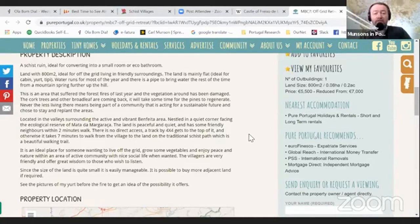There's quite a vibrant expat community there, veering towards ecological interest and sustainability in Benfeita. Visited that lovely little village, which is in quite a steep valley, but it's beautiful. They're absolutely beautiful. The kids paddled in the little stream that runs through. There's a nice kind of football pitch, basketball court that the kids can play in as well. And across the river, across the little bridge, a lovely area where you can have something to eat and a cup of coffee, and there's a bit of a gathering place.